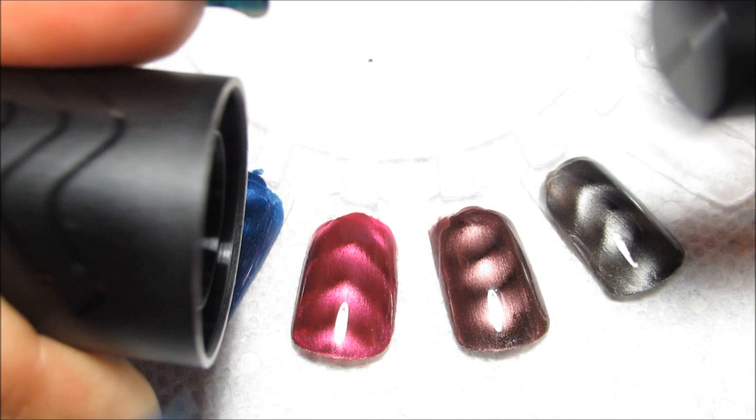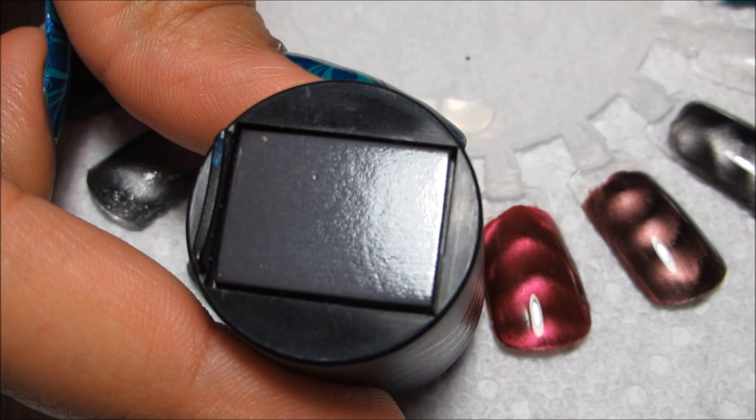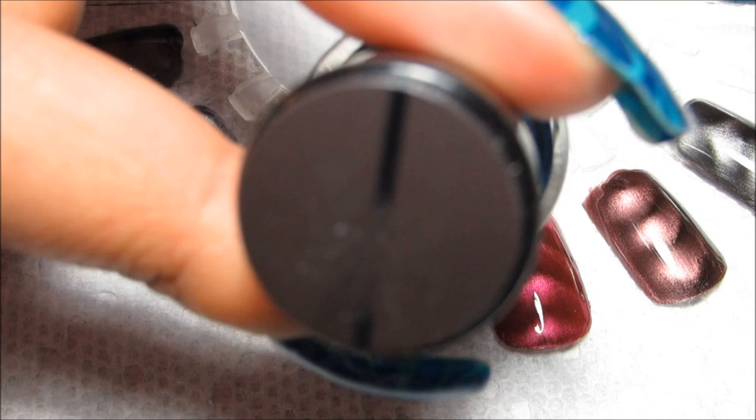And just to backtrack a moment, the Color Club polishes all have a magnetic top that comes apart, and then the magnet is in the top there. It's a pretty good strength of a magnet. The Layla colors, on the other hand, just have the magnet attached to the cap, so it can be a little trickier to use.